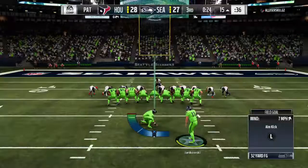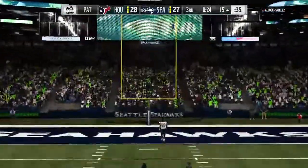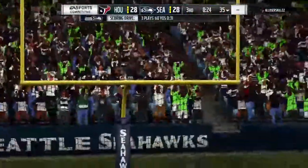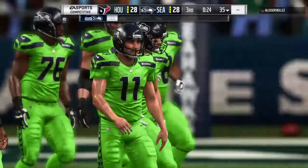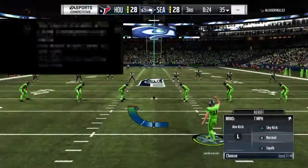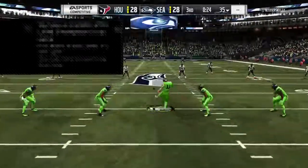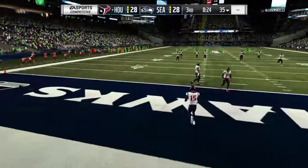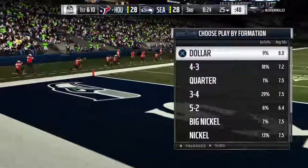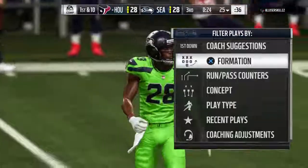Janikowski now for the point after. Janikowski good with the extra point. And we are all tied at 28. So a tie ball game here as the kick's away. And that'll carry over the back line of the end zone for a touchback. And the Texans set to come onto the field.